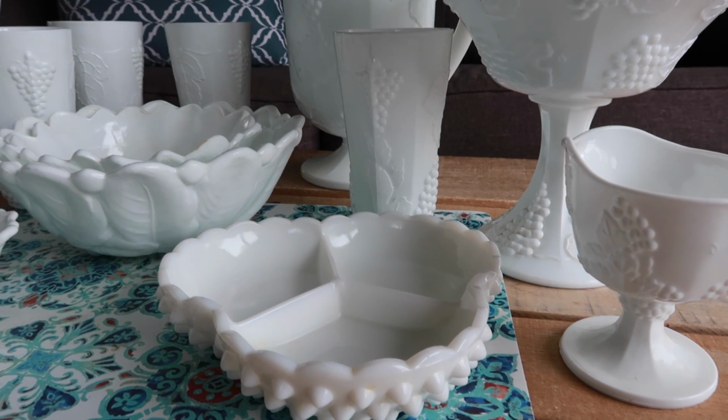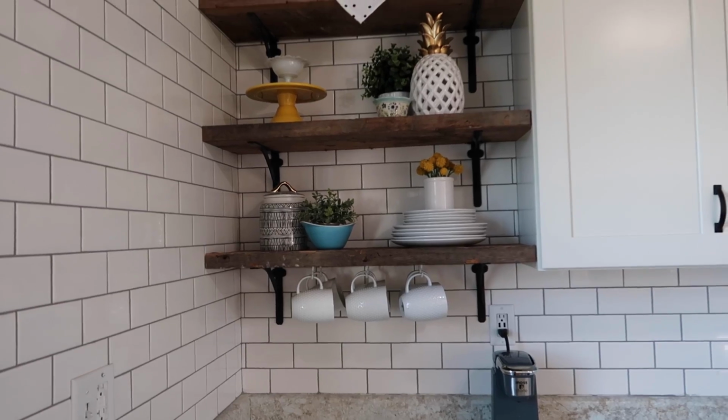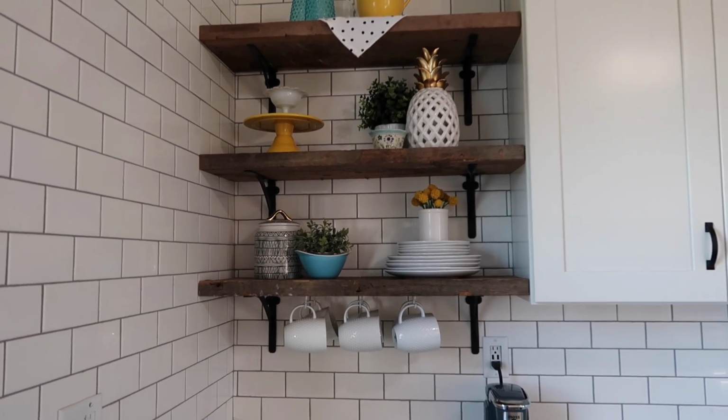Okay, one last thing, and then we'll move on to the memory bins. But I showed you my grandma's milk glass. She gave me a full set. And a lot of you said, well, just pull out some of the pieces you like and use them. And so that's what I've been doing. Like, isn't this so cute? And when I'm not using it, it's sitting on our open shelves. This is my other grandma. It makes me think of her.